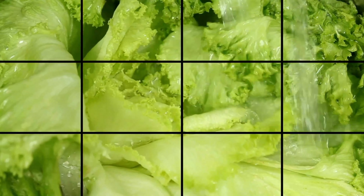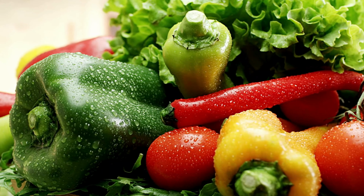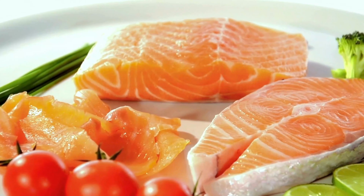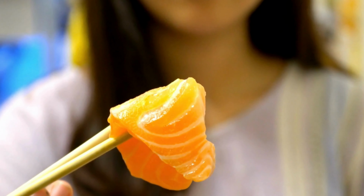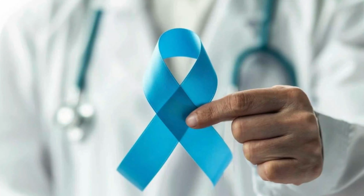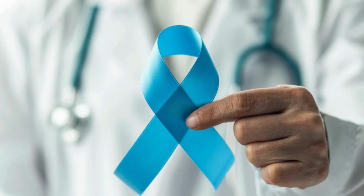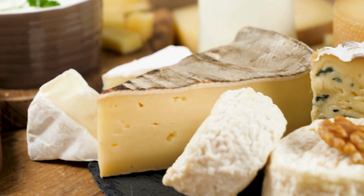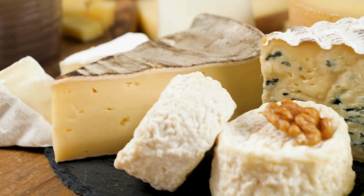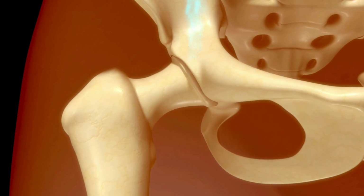These adjustments align with health recommendations that emphasize the benefits of incorporating nutrient-dense foods into one's daily intake. By opting for lean protein options, individuals may not only mitigate potential risks associated with prostate enlargement, but also promote overall well-being. Moderate dairy consumption. Moderate consumption of dairy products is advisable, as they serve as a valuable source of calcium, crucial for maintaining bone health.